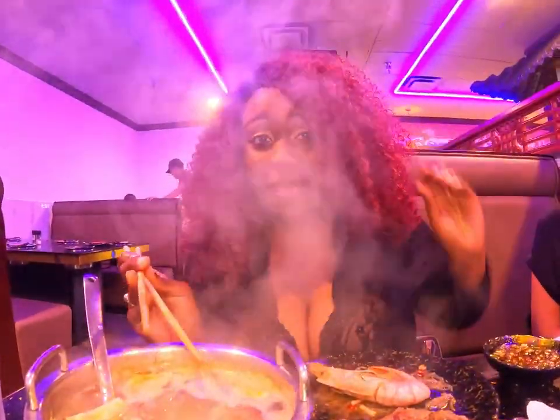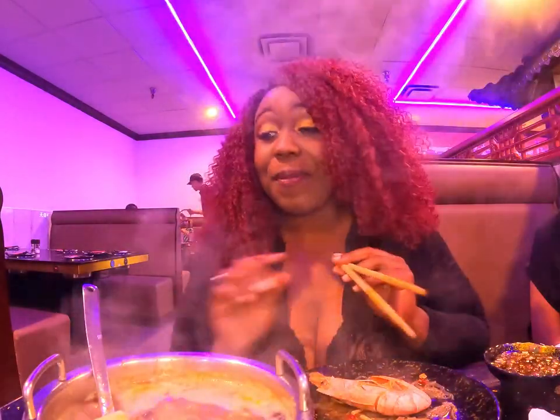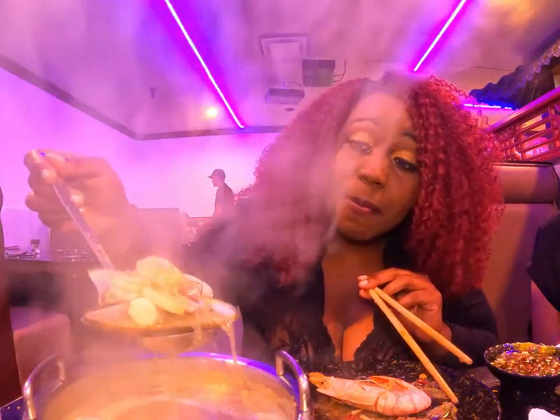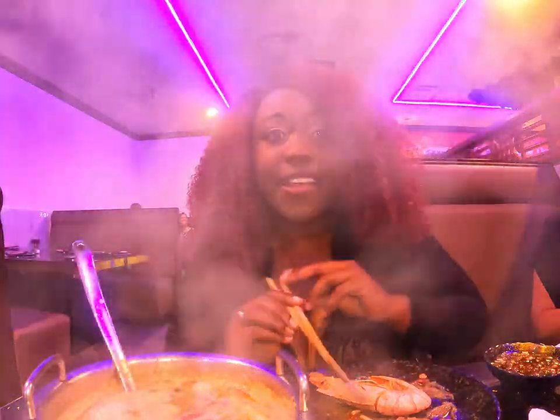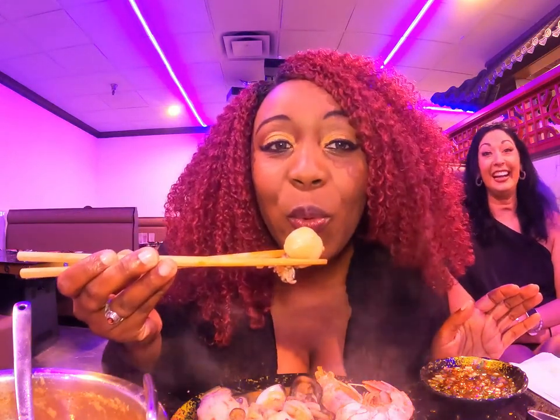I'm sorry guys, I tried to pick it up for you guys, but anyways, this is the last of the food. I can't eat no more, but like I said, if you wanna come here, I recommend it. I got some clams, mussels, shrimp, all kinds of seafood in there, so yeah. Guys, this hot pot was so hot, my nose is running, like straight up running. But there's a squid. It's so hot, but it's so good.